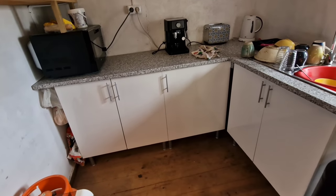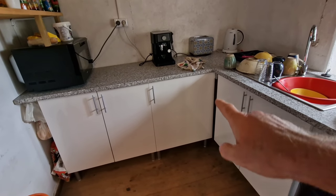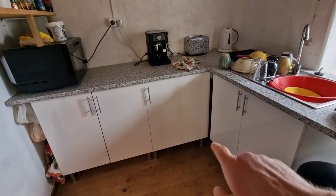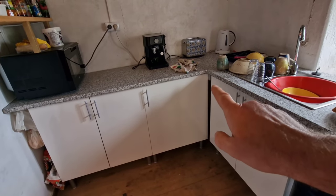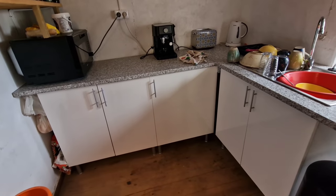So, before you come at me, they don't do a corner piece, a corner bar for this particular range of units. So I'll just put in an L bracket and leave that empty. Okay.